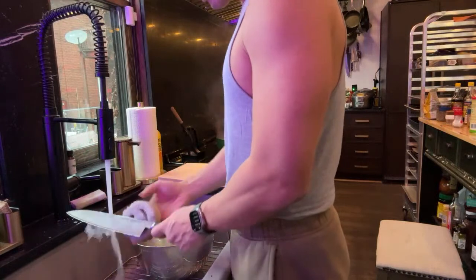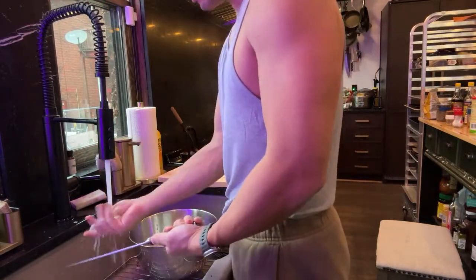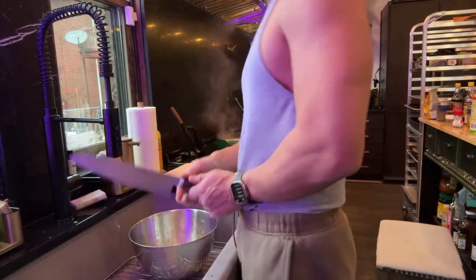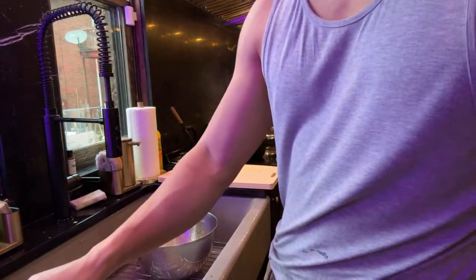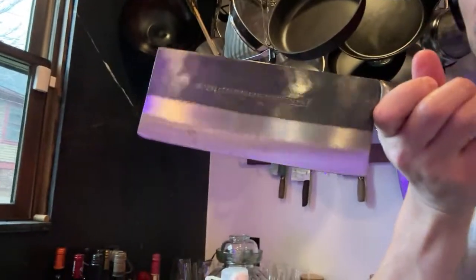For Western chef's knives, if you are at the level where you want to buy a really nice, worth-the-money chef's knife, I do like Miyabi very much. They are my choice for Western knives. If you want to buy Chinese chef's knives, which is what I have here, I love them so much I have two of them. This is the CCK small cleaver.